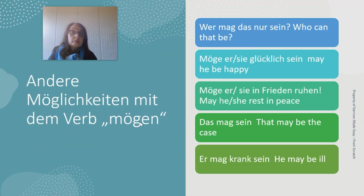Andere Möglichkeiten mit dem Verb mögen, other possibilities. Wer mag das nur sein? Who can that be? Wer mag das nur sein? Möge er oder sie glücklich sein. May he or she be happy. Möge er oder sie in Frieden ruhen. May he or she rest in peace.